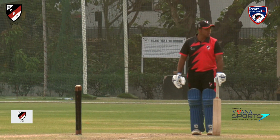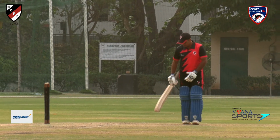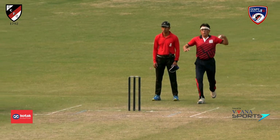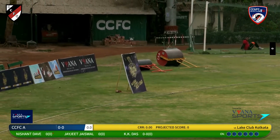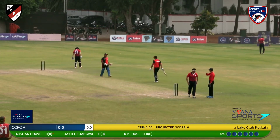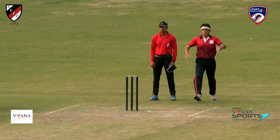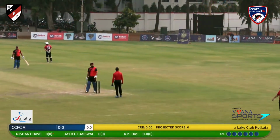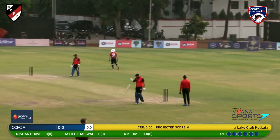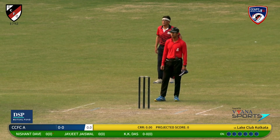They've got to set a field and bowl to it here, Lake Club. That's all they can really ask for. And once again, a short delivery which didn't really bounce, but that is beautifully played by Jarjit. What a shot that is. Didn't really bounce, not easy to just get that away, and almost hit the KKR board. Would have got double for that shot. And this is a huge over for CCFC.